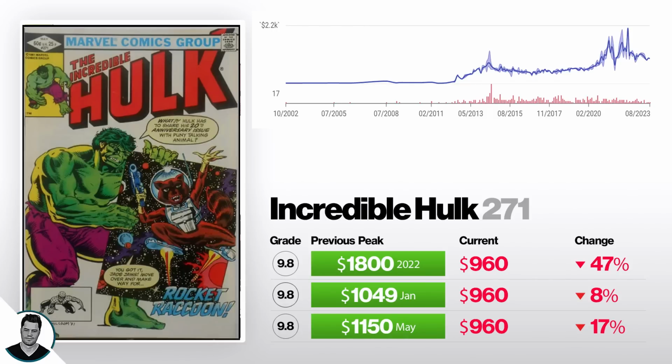back down again. All right, next we got Incredible Hulk 271. This is the first appearance of Rocket Raccoon outside of the magazine. Back in 2022, it peaked at $1,800 and now currently sits at $960. That's down 47%. Back in January, since the beginning of the year, it peaked at $1,049, so that's down only 8%. And then in May, one peaked at $1,150, so that actually went up from January, and that is down 17%. So this book is pretty much flatlined.